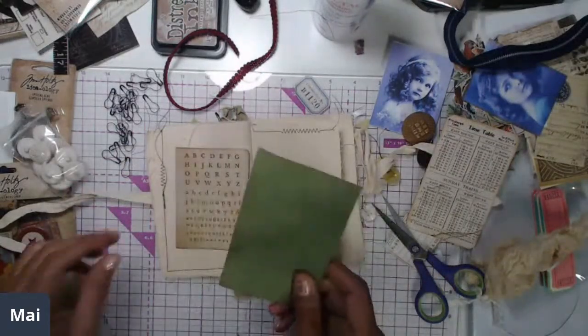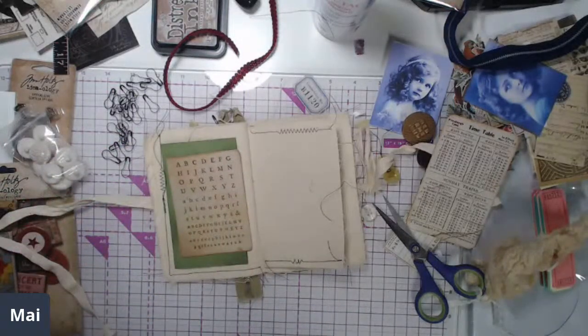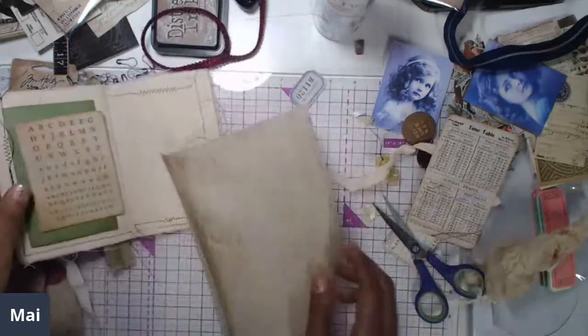Let's see what else we'll use from Elle's. I want to use her stuff because it's got a nice little color pop to it. Not Elle's, Amy.